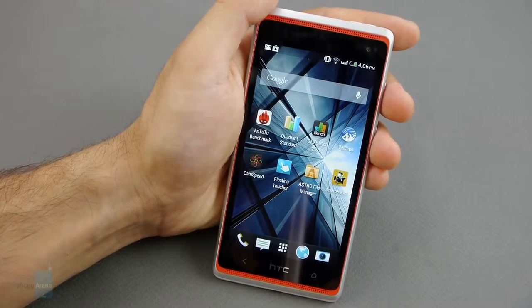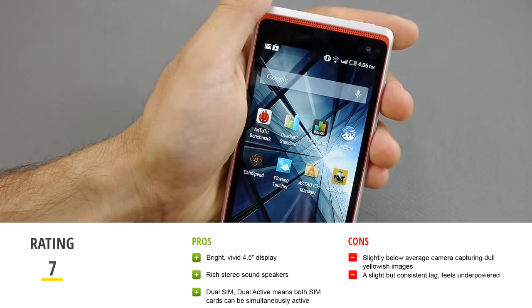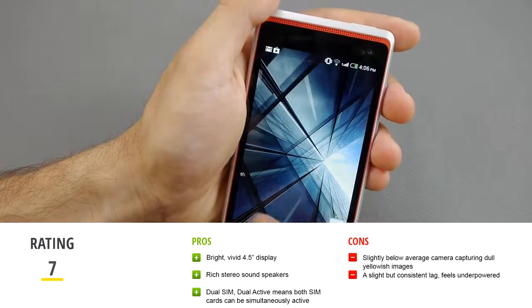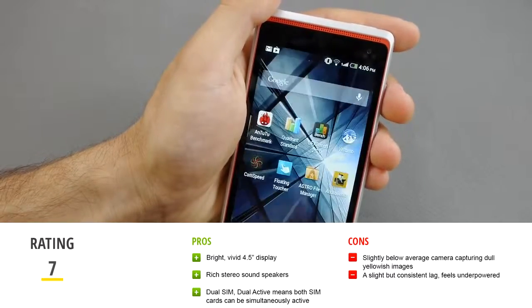The Samsung Galaxy S4 Mini, for instance, is also offered in a dual SIM version and it does not lag at all. So if you're a performance geek, that might be a better option.